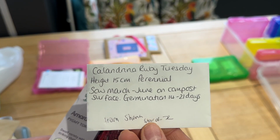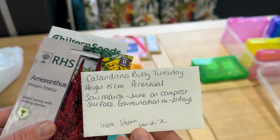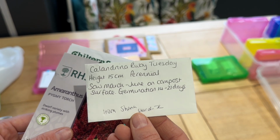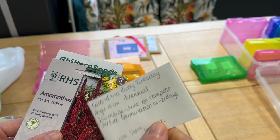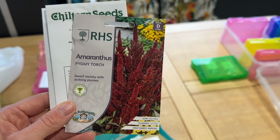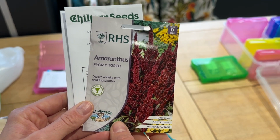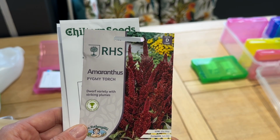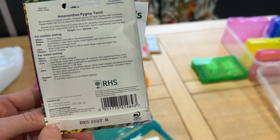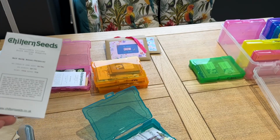Calandrina Ruby Tuesday. One of my lovely followers on Instagram sent me these because they will be great for my gravel garden, so I'm going to give it a go. Amaranthus, I didn't grow them last year, but grew them the year before. I found they were great in the cut flower border, and I'm going to add them in the hot border again this year, but I might just direct sow them because they're so easy.